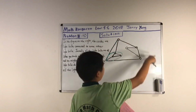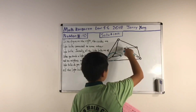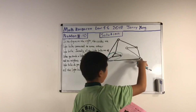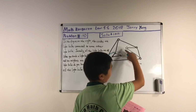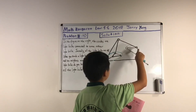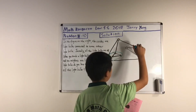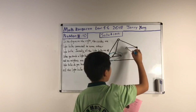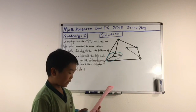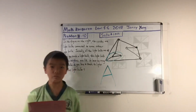So then we have to find a light bulb here to tap. So we look at this one. This one you can only light 2. Not enough. We want to light all 4 of these. We tap this one. Only lights 2. Tap this one, only lights 1. So we must tap this one because this one also has 3 and it'll turn on all these. Therefore, you need to tap at least 2 times. The answer is A, 2.